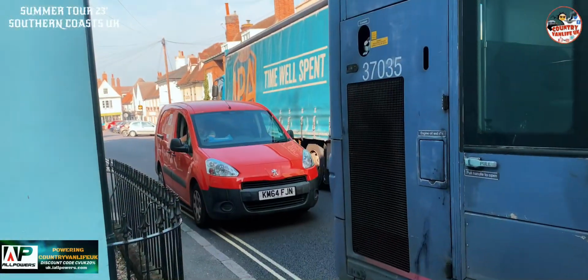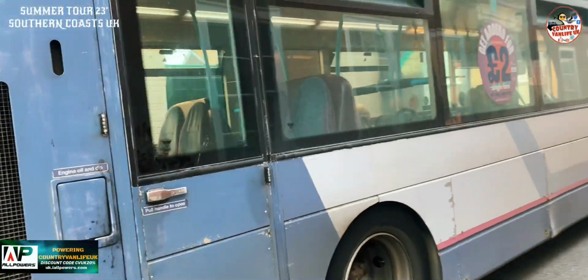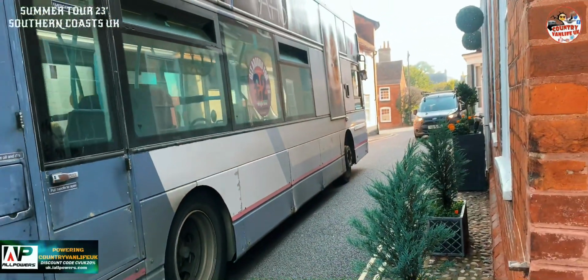As you can see, it's very narrow. There's a bus coming. Whoops. That's a bit tight getting through there. Blimey. It's just one-way traffic there. Double squeeze through by.